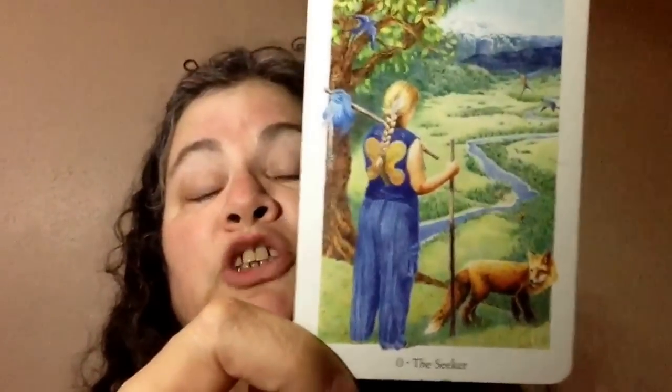The Fool. Joanna has renamed quite a few cards. This is also the Seeker in her deck. We have, instead of the little white dog, we've got the fox. The butterfly on the back of the Fool for transformation and coming out of your shell and spreading your own wings. The whole cliff atmosphere is there. Really nice Fool card. And one of my favorite cards in the whole deck.